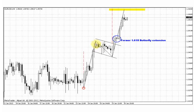Although I prefer, as you know, a bit deeper retracement with the BC leg, still this is some sort of ABCD pattern that also points at the same area. Pay attention to this level. That was our 1618 extension of the butterfly yesterday, and market has failed here.